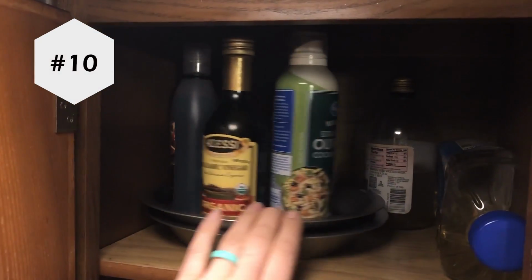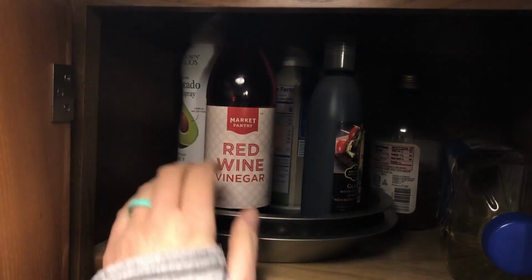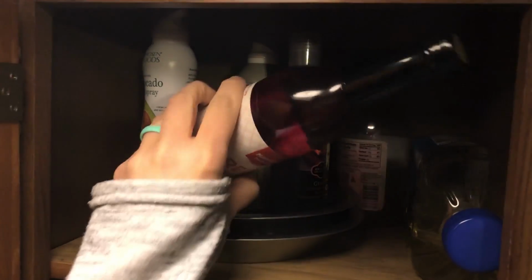This last one is one of my favorites. It's just a $3 Lazy Susan using 2 pie pans and some marbles.